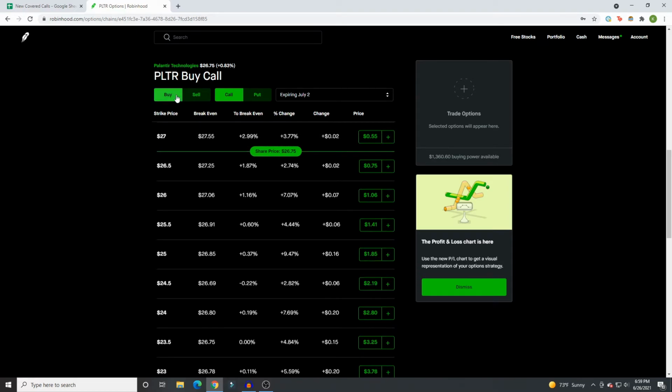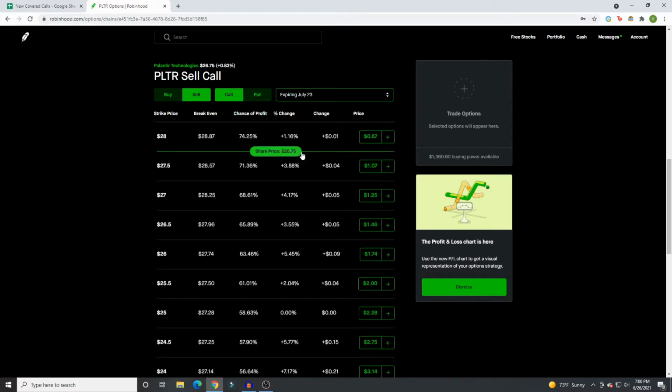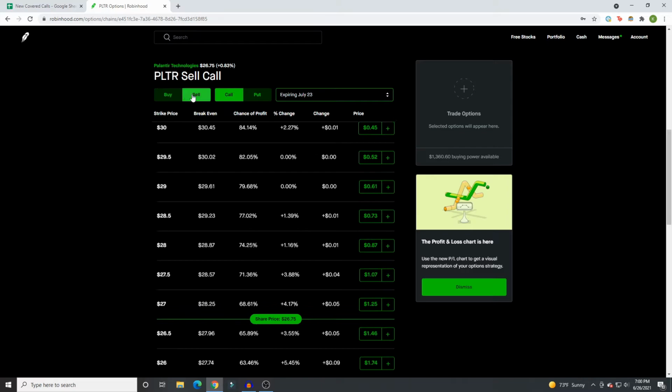So let's move over here to trade Palantir options. You've got a couple of buttons at the top here: buy, sell, call, and put. We're going to be talking about calls today, but we don't want to buy one. We want to sell, because we're selling a covered call. Now there's also the expiration date here. Some people like selling weekly covered calls. It does seem to generate a little bit more money, but you do get more money up front if you pick a further out date. So for today's example, we're going to pick July 23rd. It's about a month out from today's date. So we've got all that figured out: sell, call, and the expiration date.